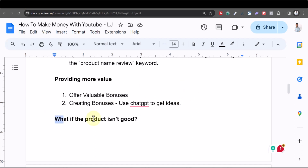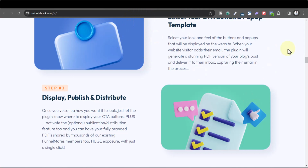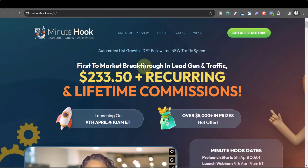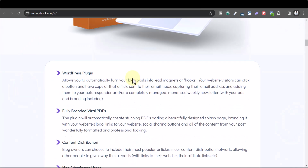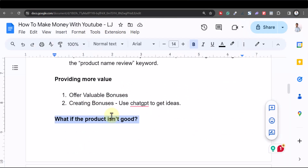Now then, what if the product is not good? Right? So you go ahead, you do all this process, you get the review copy, maybe you got the Minute Hook, it looks good, but when you log in inside Minute Hook, the product is not what it is advertising as, right? It is crap. Like for example, I'm not saying Minute Hook is crap, but just an example. So if this product is crap, then what do you do?